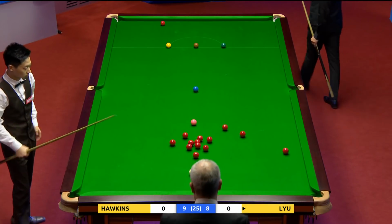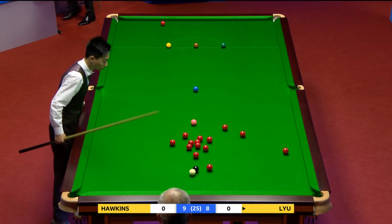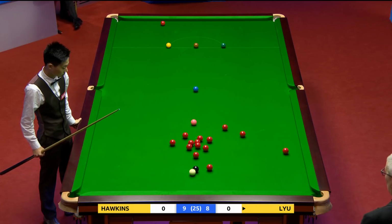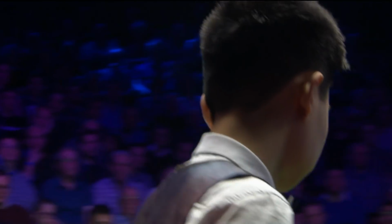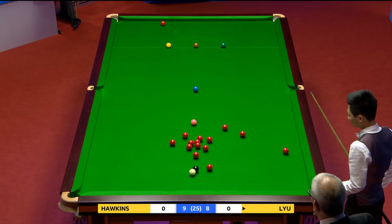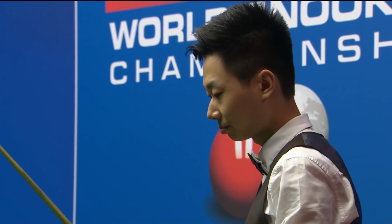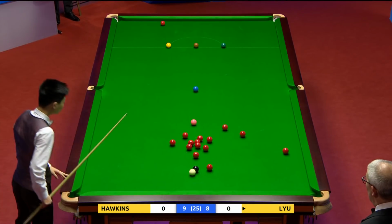Clever little shot there from Barry Hawkins. He used the red to split the pack slightly, which meant that a couple of reds had come out. So if he tried to come off the side cushion and nestle into the pack, those couple of reds are available. It makes it a bit more tricky. Might be best just using the rest here, coming off the top cushion with the cue ball and just nestling into this red beside the black.